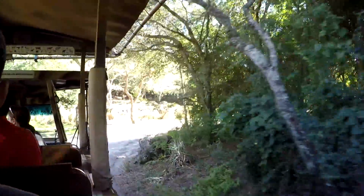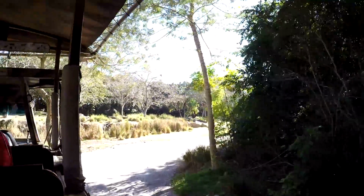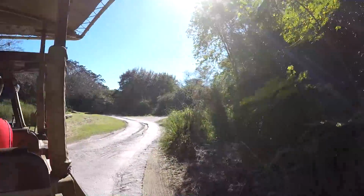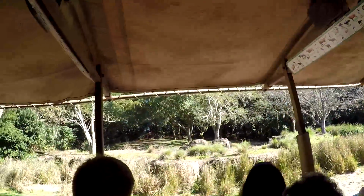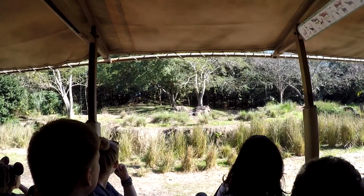Ahead, we're going to start looking for the fastest land animal, the cheetah. 10 million safari points for you. Oh, there are some cheetahs out there on the left-hand side on the hill. They're very hard to see. It's just a tan area with black spots. It's towards the left-hand side of the hill. You can just see the head sticking up.